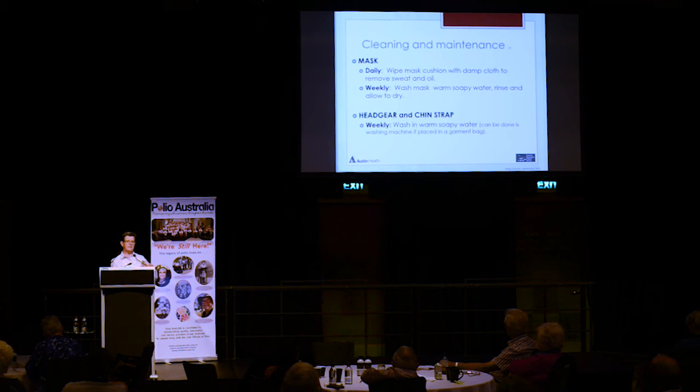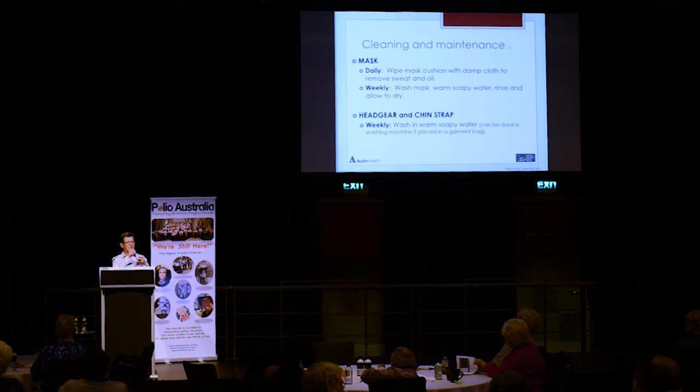We advise people to disassemble and wash the items once a week and allow them to dry. The headgear and chin strap we also advise to be washed once a week in warm soapy water. If you put them in a small garment bag, you can toss them in the washing machine, and it's actually more effective than washing them by hand. But you need to put them in a garment bag, because if you put them in with ordinary clothing, the Velcro straps will just get filled up with bits of fluff from the other clothing. So you need a little special bag for that.